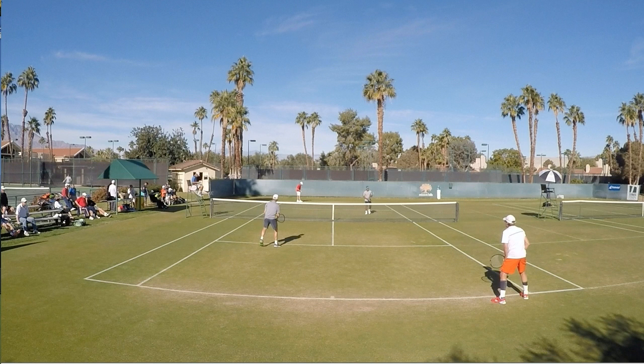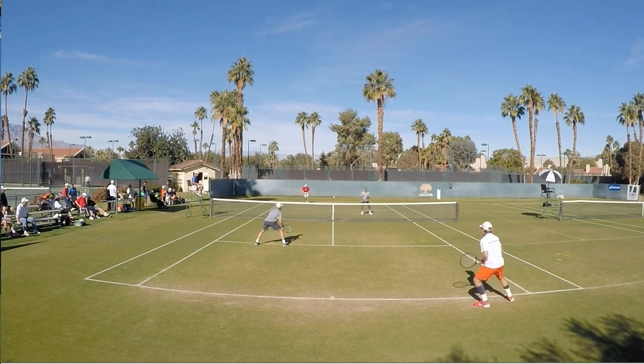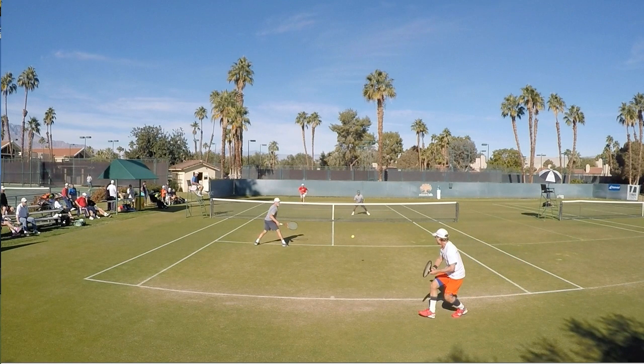Let me tee up the players here. We've got Tim Garcia serving. His partner is Sal Castillo. Jeff Seichman is returning serve, and his partner is Len Wofford. And this is from the 2015 Crable Capital Men's 60s, $25,000 Masters tournament. This was a doubles semifinals match.